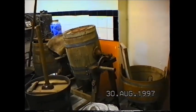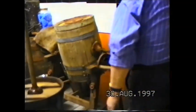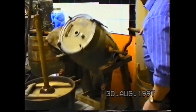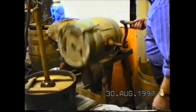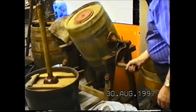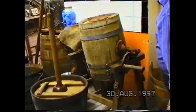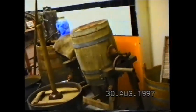And there's the tumbling churn behind it. That's the later edition. There were a variety of different types of churns. That's quite a good specimen there, with a pressure valve. I don't think there were many of those in this area. My mother had one of those, one of the tumbling churns.